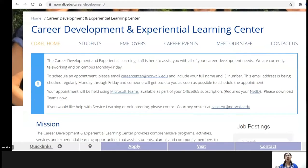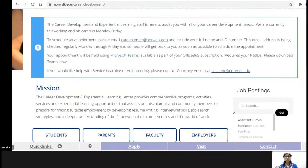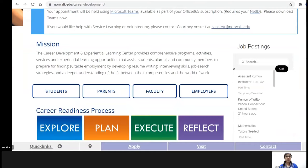Now that you've learned how to locate the Career Development Center's webpage, let's learn about what services the center offers. So the Career Development Center assists you in writing effective resumes and cover letters, job search techniques, interview preparation, building LinkedIn profiles, networking strategies, and more. The center also hosts a ton of workshops and events to help you connect with potential employers and with alumni. It also connects you with internships and job opportunities.